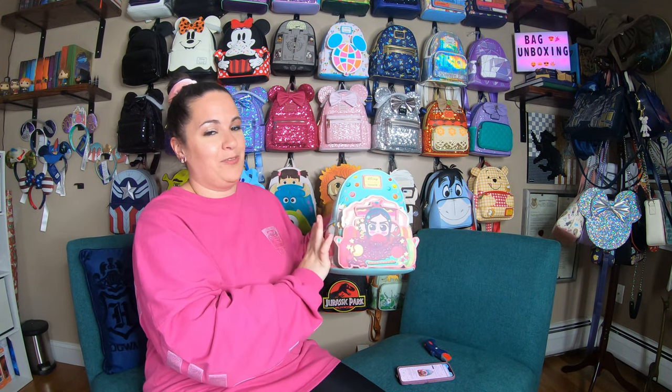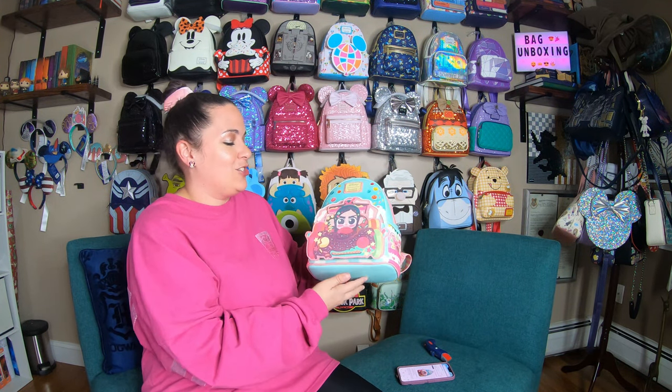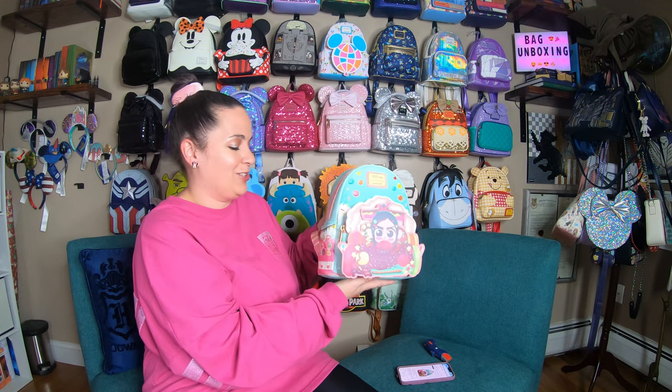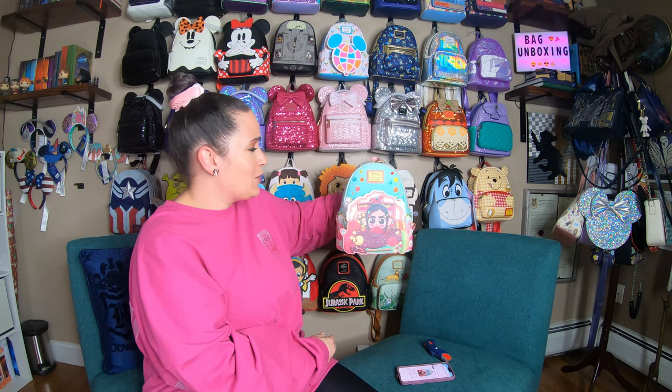I love Vanellope Von Schweetz. She is one of my favorite princesses. She's so sassy and she's also so strong and so adorable, and I love her so much. So I am super, super excited about this bag. I think it is done so beautifully.